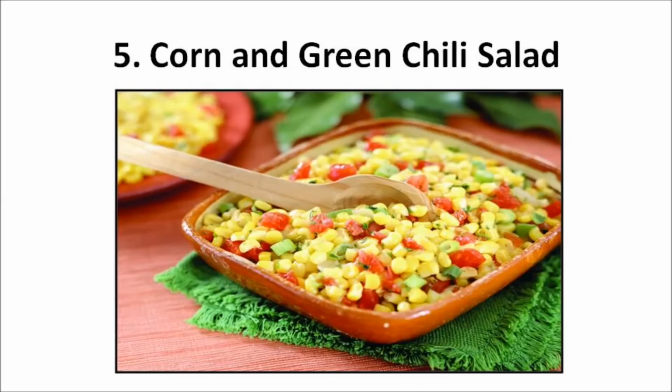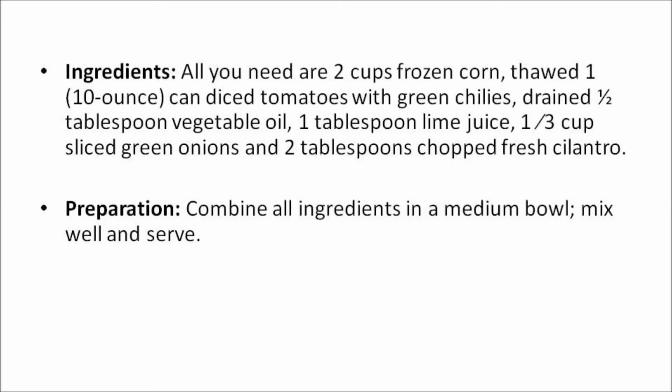Corn and green chili salad. All that you need are 2 cups of frozen corn. Also, 1 10-ounce can of diced tomatoes with green chilies, drained, a half tablespoon of vegetable oil, 1 tablespoon of lime juice, 1/4 cup sliced green onions, and 2 tablespoons of chopped fresh cilantro. Now combine all of the ingredients in a medium bowl, mix well, and serve.